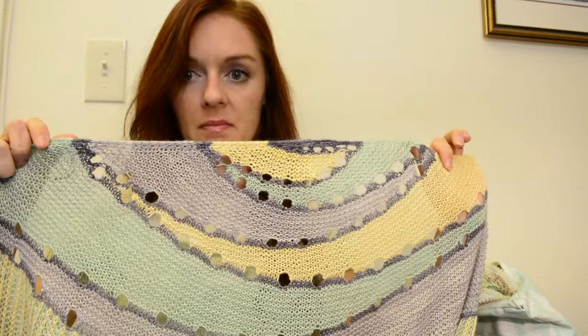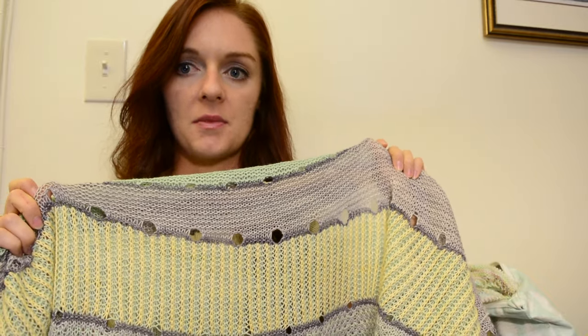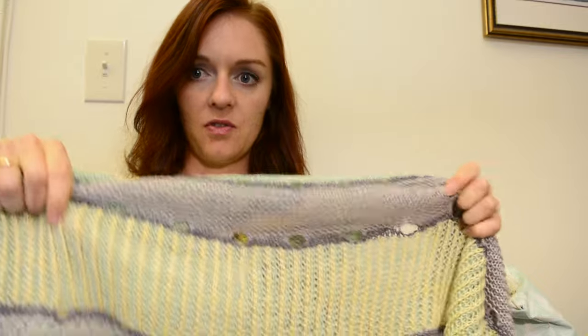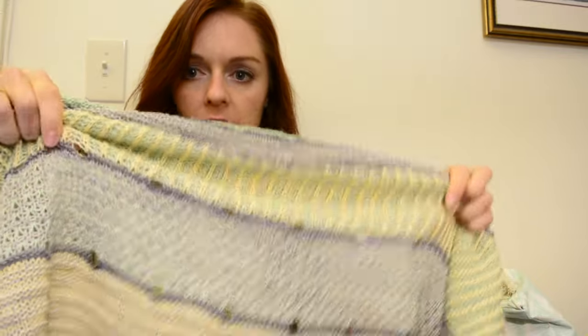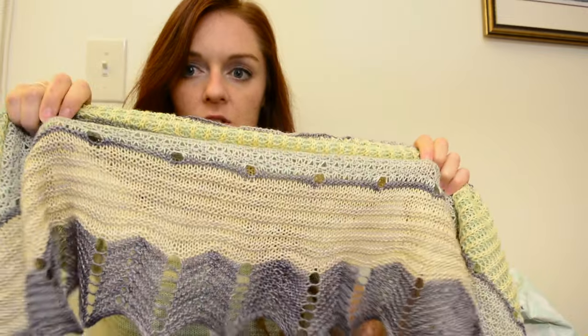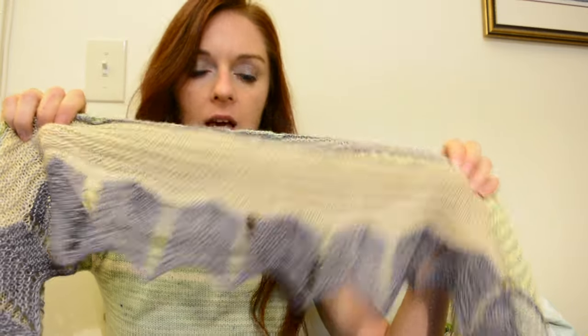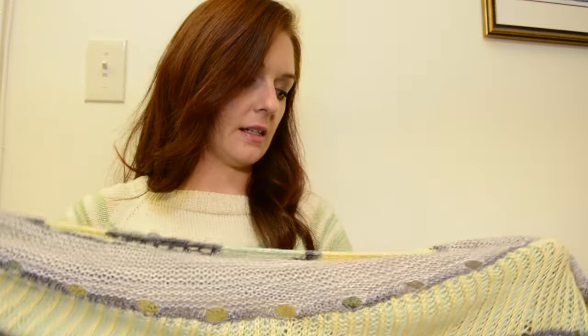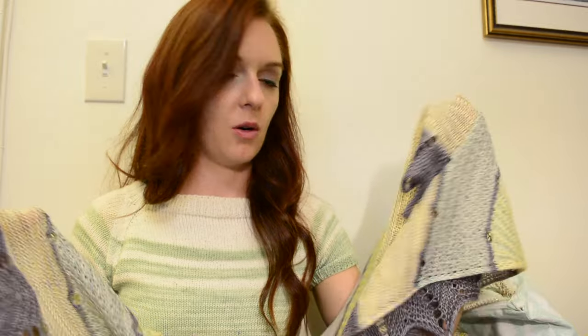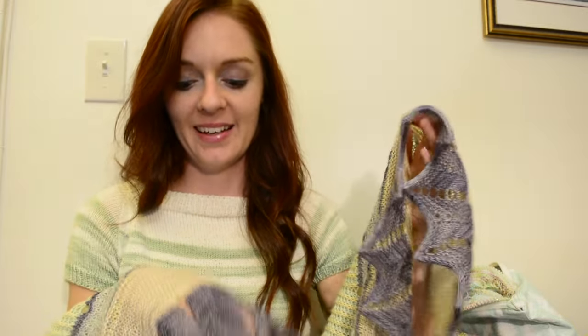But I learned how to do brioche stitch, which was actually really cool. I had a lot of fun with it. Once you get in that rhythm, I had no problems with it, which was fun. So I really enjoyed that. And then there's the sassy slip section, and then the striping section, and then the chevrons on the border. And by the end of it, I think I had almost 500 stitches. That bind off was epic.